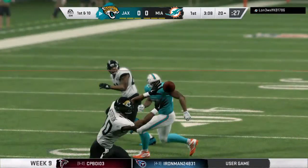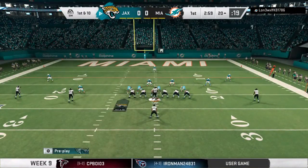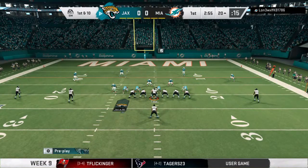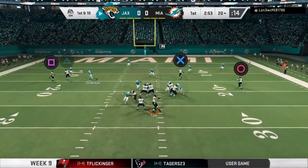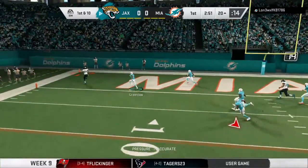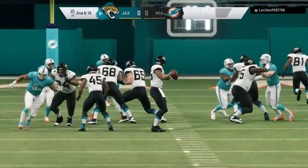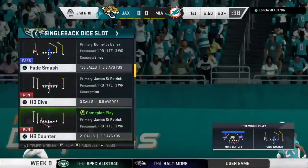Here we go. No, check that. From the red zone now, they'll look to throw. And that is caught, but he will come down out of bounds, says the side judge, incomplete.